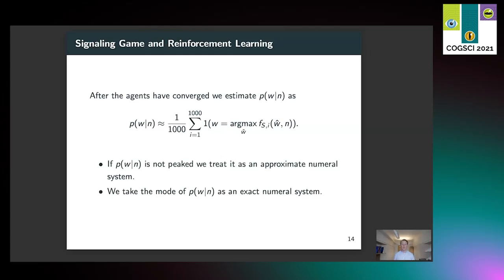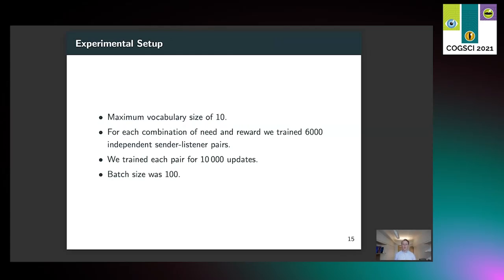So now to some experiments. During the experiments that we ran, we used a maximum vocabulary size of 10, and this was chosen since the maximum number of terms used among the human languages considered in Xu et al. was actually 10, so that's why we picked this to be the maximum vocabulary size. Worth mentioning here, though, is that our agents during training are allowed to converge to a numeral system using fewer than 10 terms, and this will actually be due to randomness in the initialization of the neural networks, but also from the sampling from the need probability.